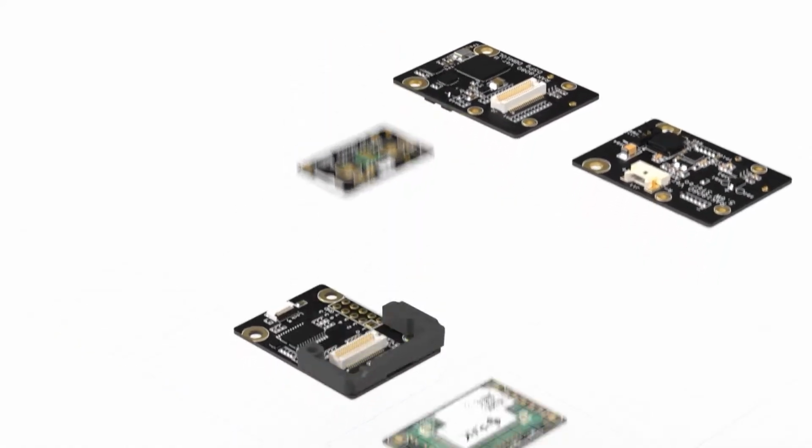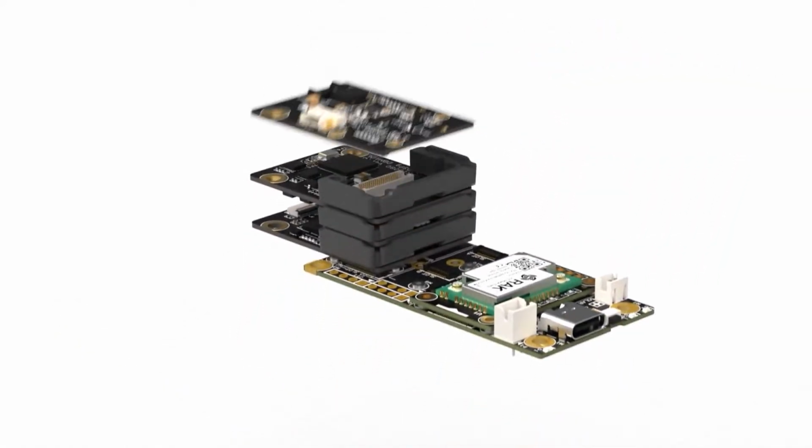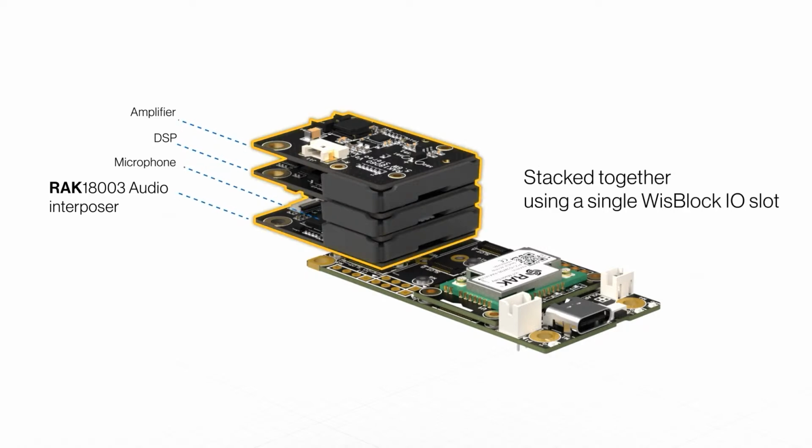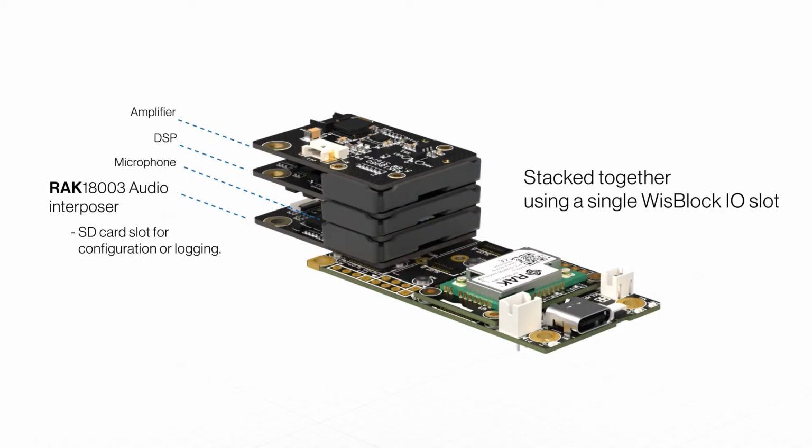We also have complete sound kits with an interposer board to connect more than one module. The RAK18003 audio interposer module allows a full set of WisBlock audio modules, DSP, amplifier, and microphones to be stacked together using a single WisBlock I/O slot. The RAK18003 also provides an SD card slot for configuration or logging.